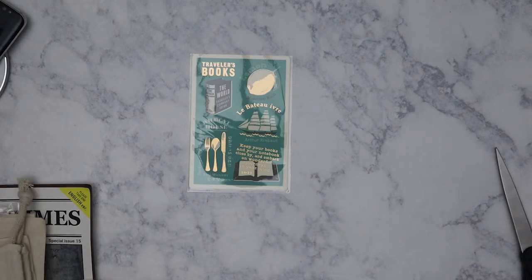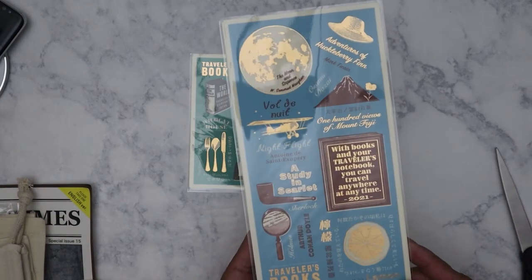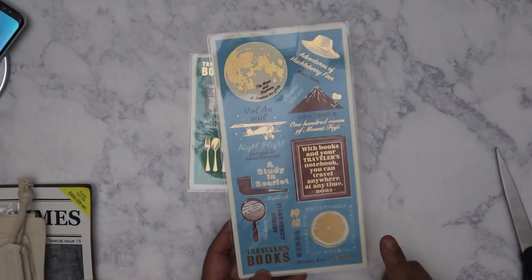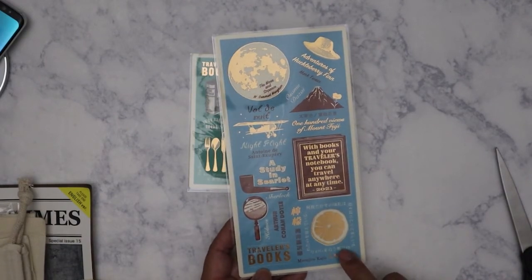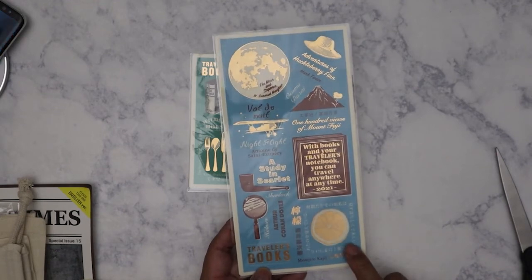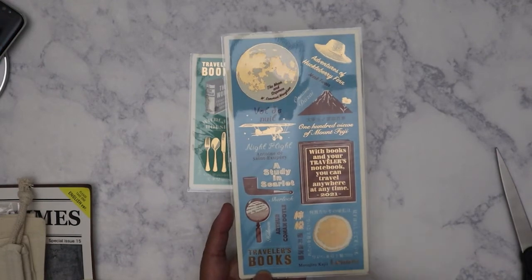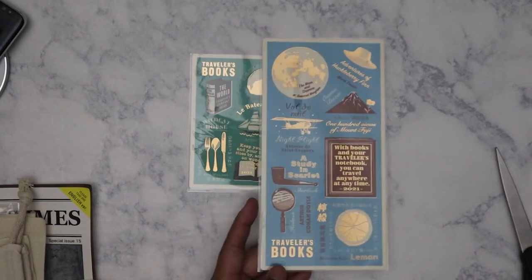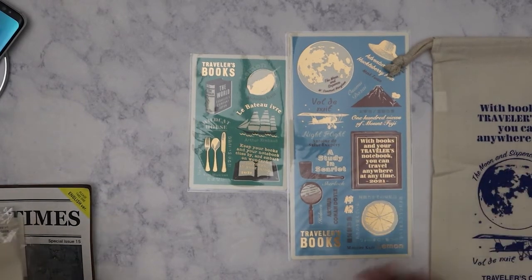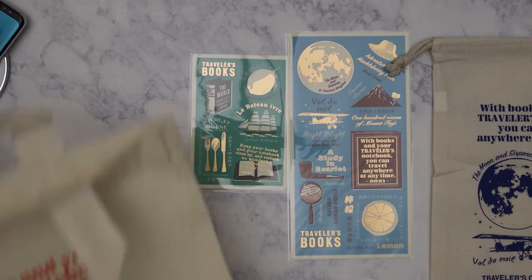And then the last thing I got was this pencil board, also for the Traveler's Notebook. I have the 2019, so I think this is the 2020, and I just love this one because it's blue and brown, and I like the whole theme to it. So yep, that is what I picked up, a very small haul from the Traveler's Company, or the Traveler's Factory.